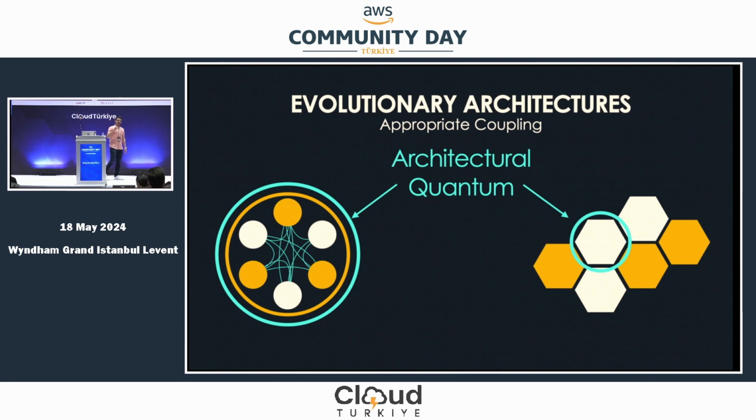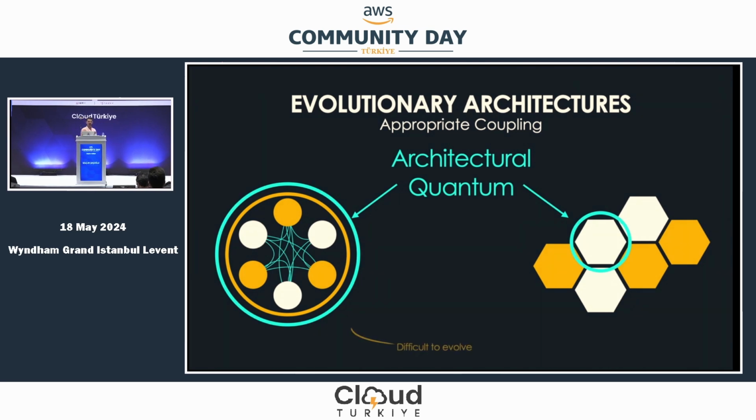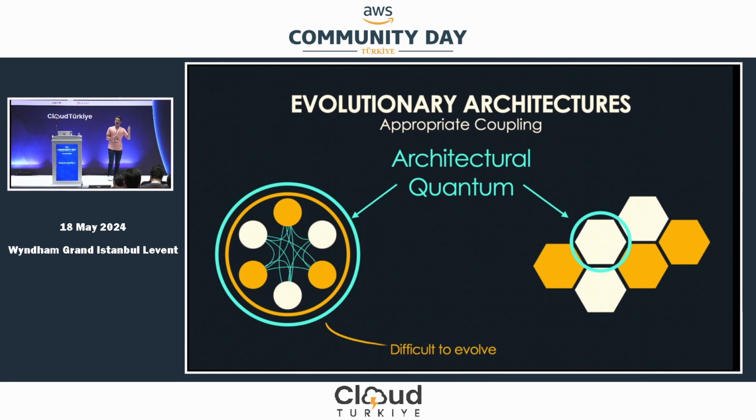To be able to create an evolutionary architecture, you need to find the right coupling, the right functional cohesion, that also gives you the smallest deployment size. And this defines the architectural quantum of your architecture. The key takeaway from here is that if your architectural quantum is too big, then your system is probably difficult to evolve.